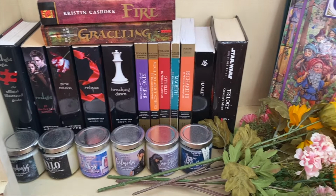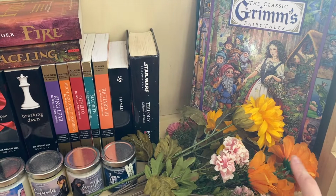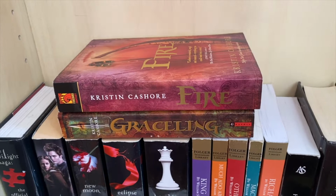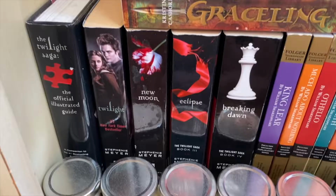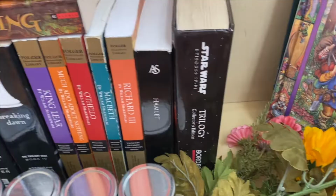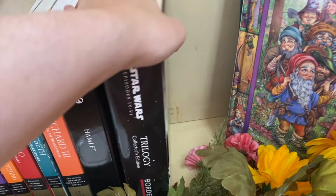And then we have my very chaotic at the moment bottom shelf, which used to feature one of my favorite children's books, How to Build Fairy Houses, which is now missing. I don't know where it is, which is kind of sad. I have Graceling and Fire by Kristin Cashore because I don't have any space for them on the rainbow right now, but they will be filtered in at some point. And then I just have my Twilight Saga and my Shakespeare books, which I think is funny that they're next to each other. And then this random Star Wars trilogy collection from Borders, which is ancient.